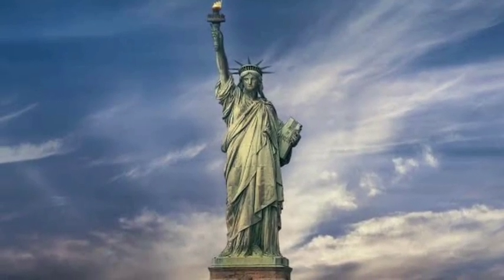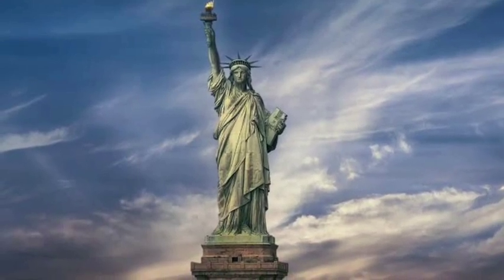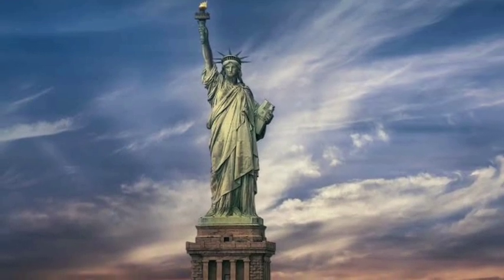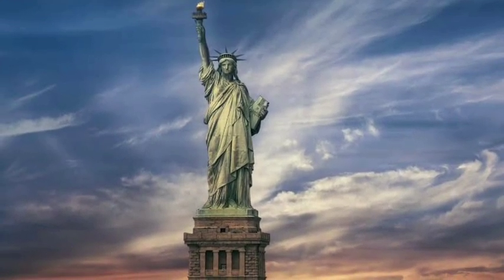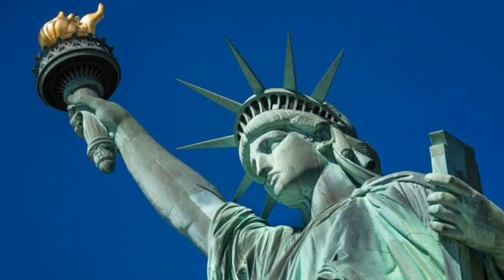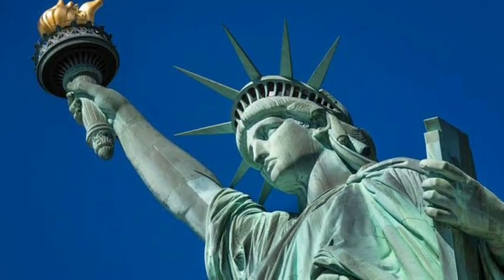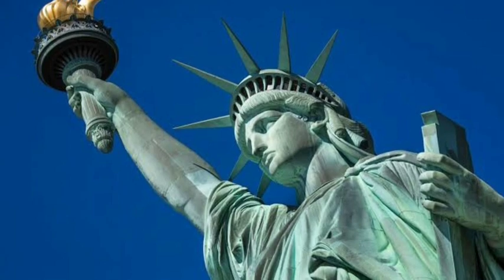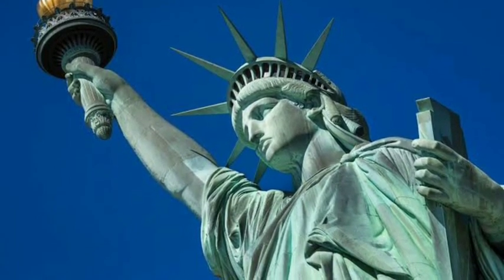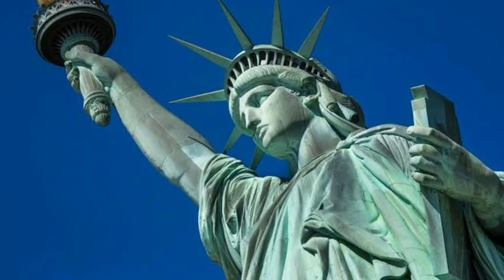The statue is a figure of Libertas, a robed Roman liberty goddess. She holds a torch above her head with her right hand, and in her left hand carries a tabula ansata inscribed July 4, 1776 in Roman numerals, the date of the U.S. Declaration of Independence. A broken shackle and chain lie at her feet as she walks forward, commemorating the recent national abolition of slavery. After its dedication, the statue became an icon of freedom and of the United States, seen as a symbol of welcome to immigrants arriving by sea.